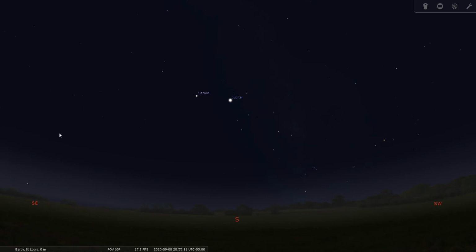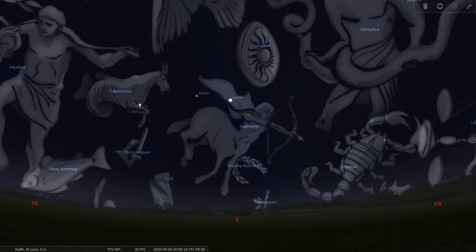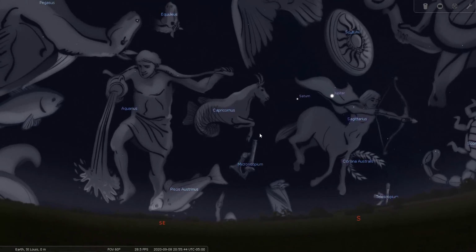So let's have a look at the mythical figures. And you can see that Capricornus the sea goat is depicted as a goat with a fish's tail. And the teapot of Sagittarius is here. That's the body and arrow of Sagittarius, the archer. So we're gonna turn our view over here towards Capricornus.